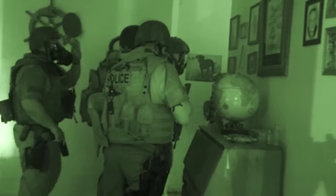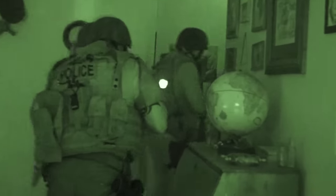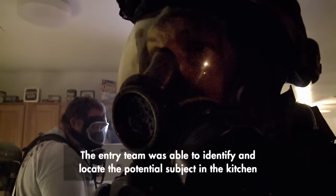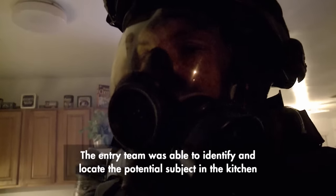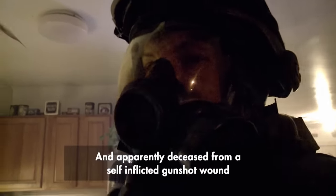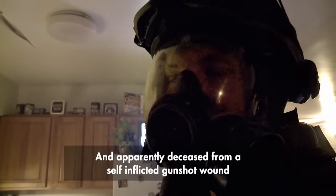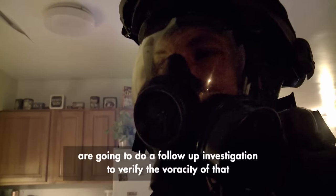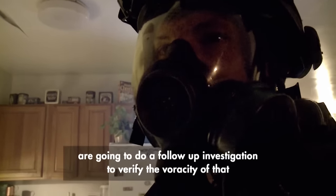When SRT enter the kitchen, they discover a dead body, a gun, and a bullet wound to the head. The entry team was able to identify and locate the potential subject in the kitchen. Apparently deceased from a self-inflicted gunshot wound. However, homicide investigators are going to do a follow-up investigation to verify the veracity of that.